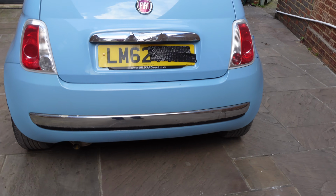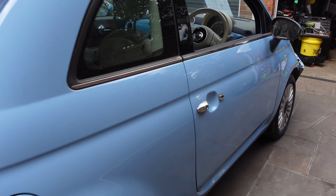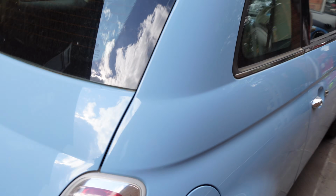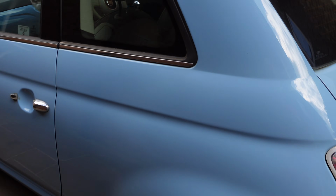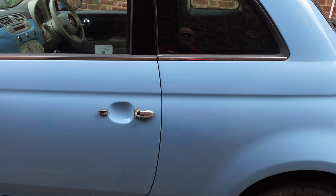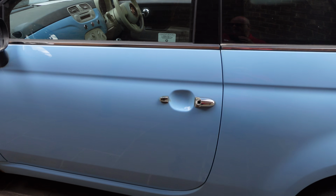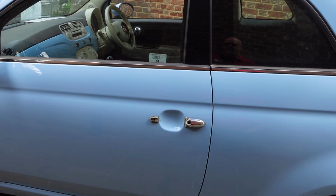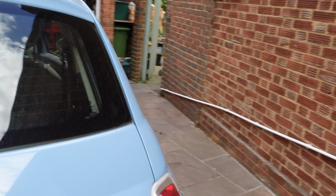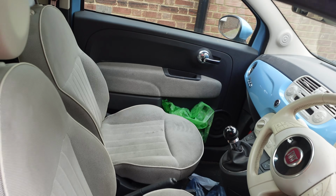Damage-wise, there are a couple of issues with this car. As you would have seen in the video of the bidding, no door handle. The door handle has snapped off. What you couldn't see in the Copart listing is this one. The only way you can get in the car is via the boot. So you have to climb in the boot and clamber through and open the door. Not ideal, so we are going to address that straight away today. As soon as I finish the walk around video, we're going to address that. That's why the window's open, so I can lean in and open the door.